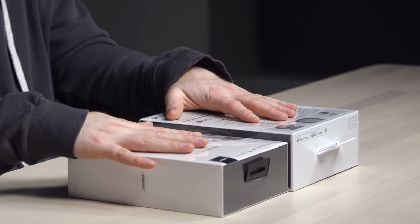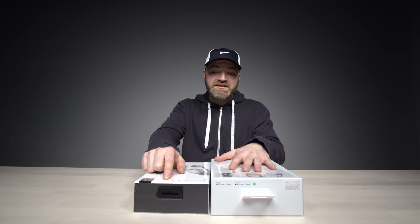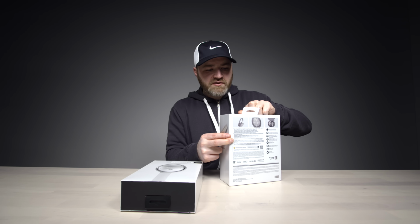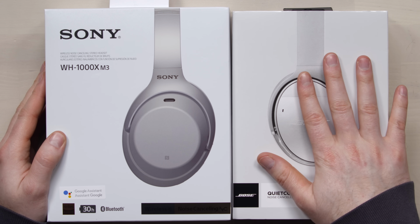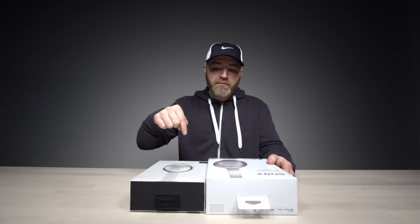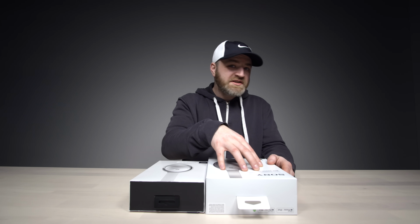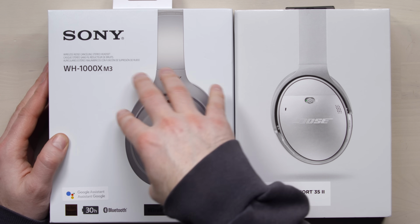And they also support voice assistants. Google Assistant is built into both of them. Will, can I get a price update? They should be close. The QC35s right now, through the link down below, they're probably $300 while you're watching this. The M3s, on the other hand, are a little bit more expensive, around $350.